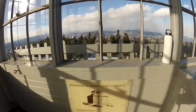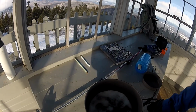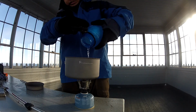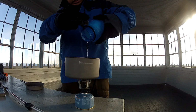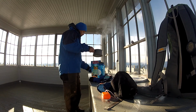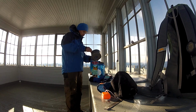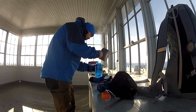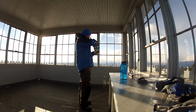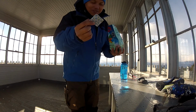So I'm at Kearsarge North Fire Tower lookout. Holy cow. Only that much. I forgot to remove this one. Dang.